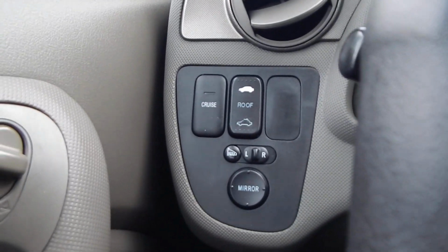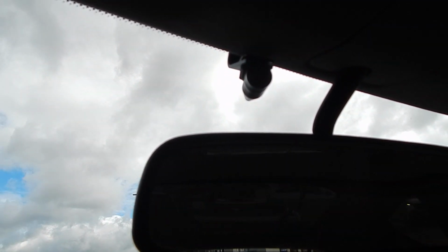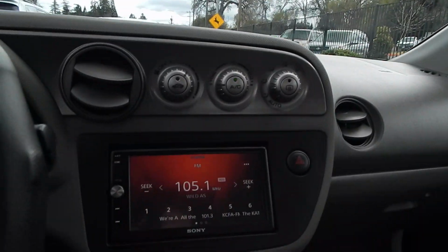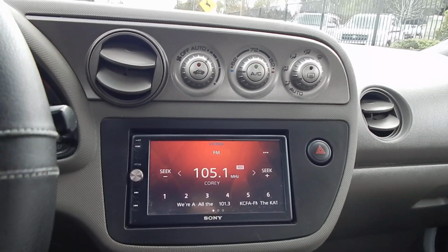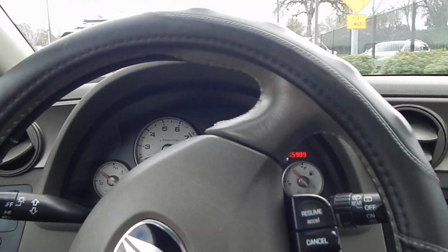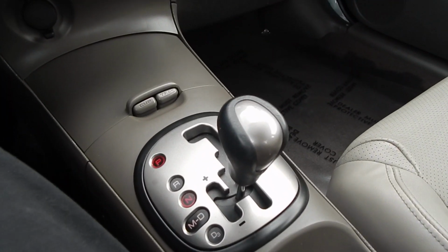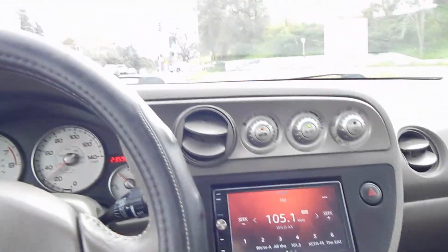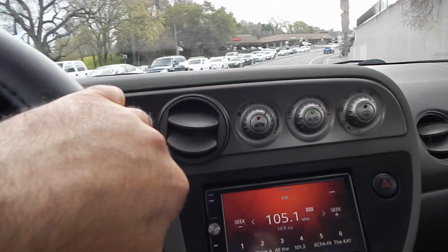You do have heated mirrors as well as power mirrors, cruise control, and obviously power windows and power door locks with keyless entry. You have your microphone right up over here for your Bluetooth communication, which is something you wouldn't have gotten from the factory with this vehicle. Bluetooth was not an option when this vehicle was initially sold. So by upgrading to this aftermarket unit here, you do have the Bluetooth capability as well, which is great. And you also have your Tiptronic shift, an automatic transmission that can be shifted manually. It gives you a little bit more element of sportiness.